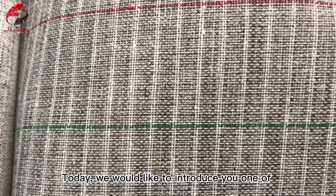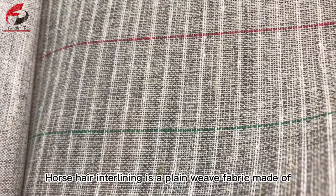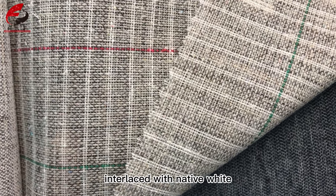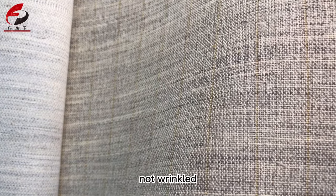Today we would like to introduce you one of our main products, horsehair interlining. Horsehair interlining is a plain weave fabric made of horsetail and wool, with the surface of horsetail brown interlaced with native white, and the density is sparse. Horsehair interlining is very elastic, not wrinkled.